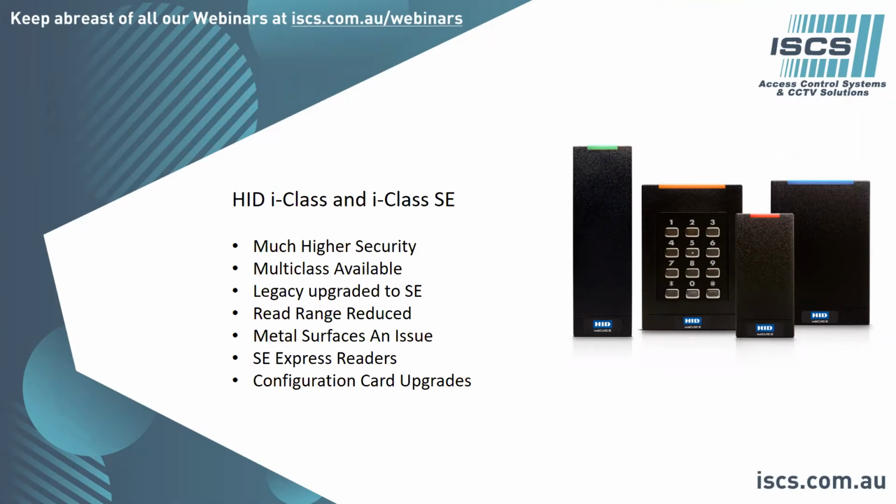So around the iClass SE range, the only other issue was that there were so many different options. So even within the different form factors, the R10, the R15, the R40, that's the mullion, the extended mullion, and the switch plate size, there were still multiple variants, if you like, within that range. So there was an R10 with OSDP, an R10 with mobile, an R10 with custom MyFair, an RP10 with OSDP, and you can see where I'm going with all of that. So there were around about 4, 5, 6 different variants of the one reader available, if you like.